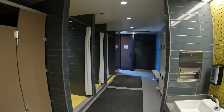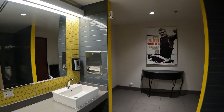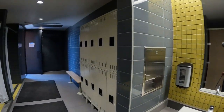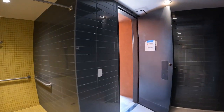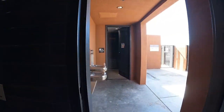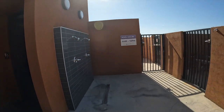They're absolutely beautiful. Look at this. I mean, this isn't a restroom. This is a five-star hotel. Showers are beautiful, immaculate. They stay on top of everything. You can set up for wheelchair access. They have pools outside, and showers outside for the pool.